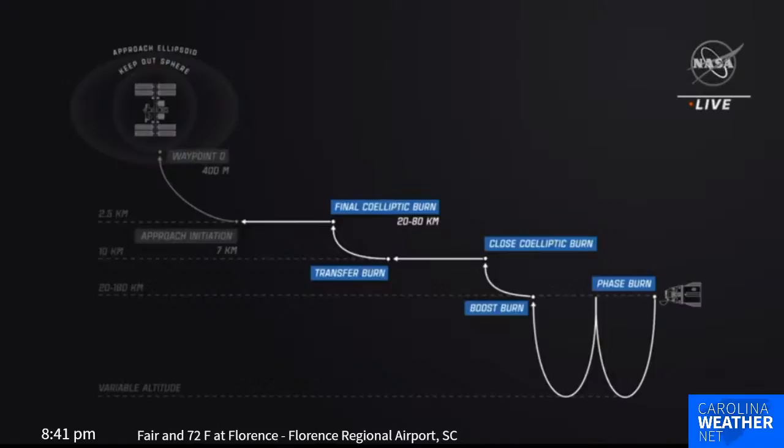After all those major burns, we'll get into the approach initiation and final stages of Dragon's rendezvous with the space station. And this is also when integrated operations begin between the Dragon control team here in Hawthorne and the space station flight controllers in Mission Control Houston. The teams will transition to integrated operations, working together roughly 45 minutes prior to approach initiation.